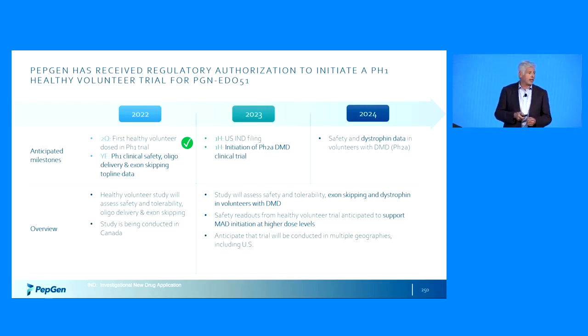We'll report out the data from our phase 1 study at the end of this year in 2022. The patient study, as I'd mentioned, we anticipate commencing in both the US as well as Europe, and we anticipate starting that in the first half of 2023. This will be a multiple ascending dose study, and we'll be reading out not just safety, but also exon 51 skipping, and importantly, dystrophin production in patients.